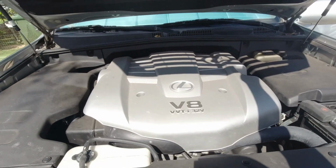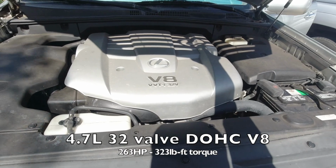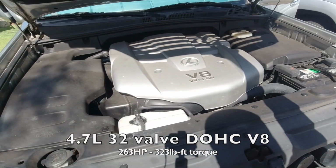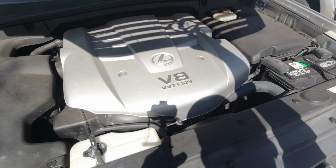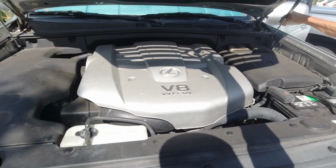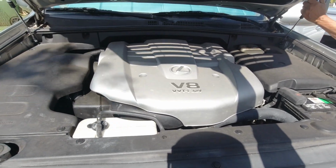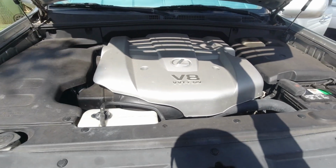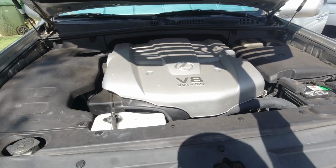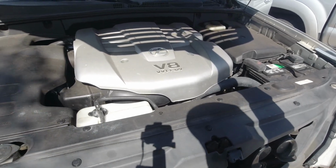There you go. So this is a look at the V8. This is a 4.7 liter V8, 32 valve, variable valve timing. So tried and true Toyota V8 that they no longer make anymore. And I don't think V8s are ever coming back, because the world seems to be going to V6 twin turbos in the Tundra and even 4-cylinder turbos in the Tacoma. So V8s are basically a collector's item now.